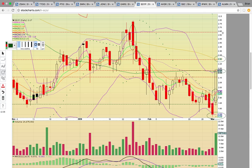If it can get above that, then it could really get going, and then you're looking at that 265 high close from January 22nd. If it stalls out here and fails to break above this 50-day simple moving average and fails to get above this 220 level, then you could see it pull back. It is also hitting that upper Bollinger Band at 218.